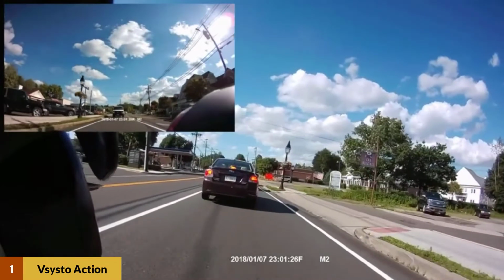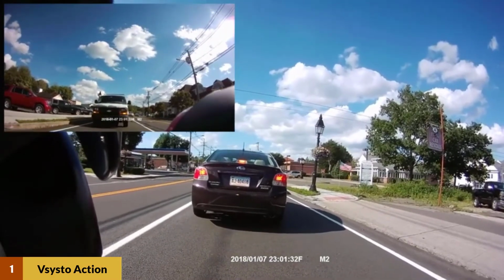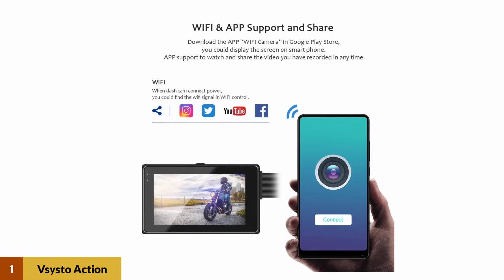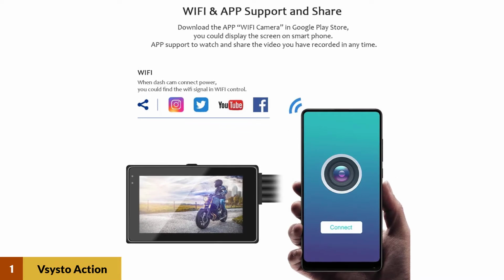This dashcam contains an integrated Wi-Fi module for making connections to a smartphone or a tablet that enables you to watch and share videos from the mobile device directly. You can also include a GPS module if you want. Also, it can log your location, speed, and direction at any possible time.